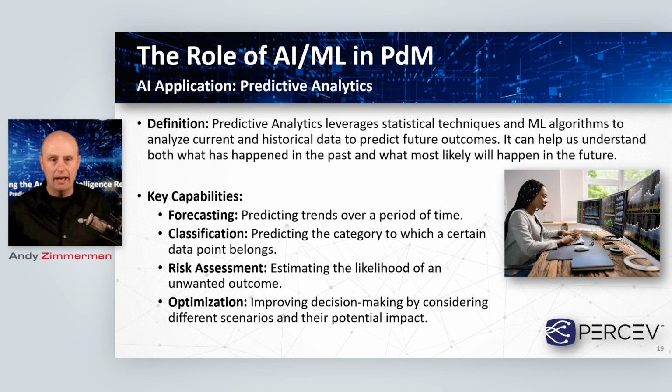All right, so the second application that I'm going to talk about is predictive analytics. And again, this is a big space. This can encompass a lot of things. But in general, what we're talking about is leveraging either statistical techniques or full machine learning approaches to analyze both current and historical data in order to predict future outcomes, right? So the idea is that these technologies are going to aid us in understanding what's happened in the past and then using that understanding to predict what most likely is going to happen in the future.